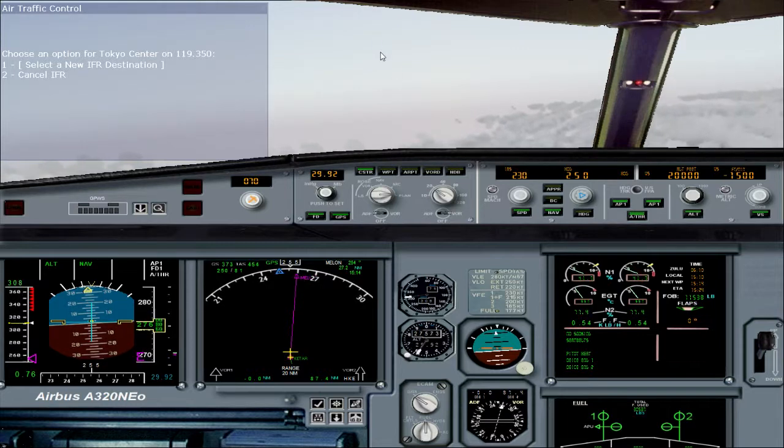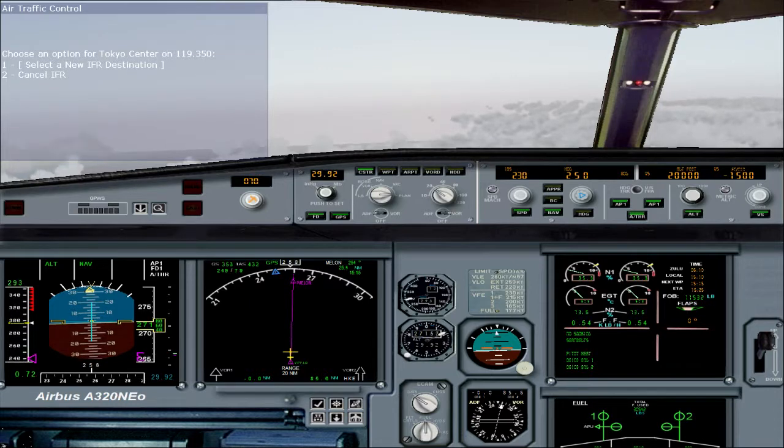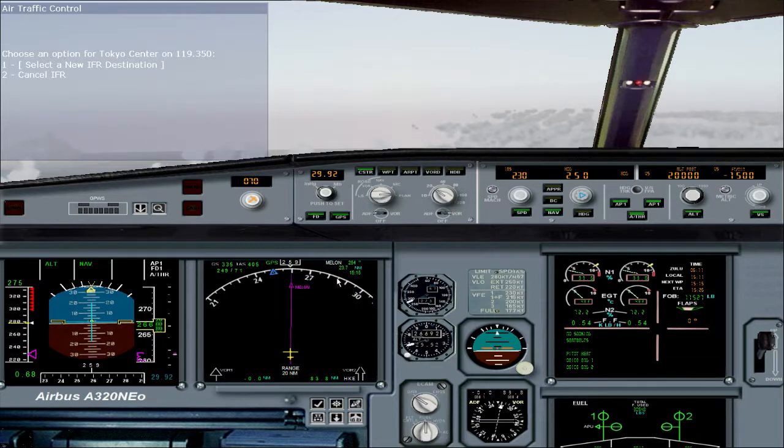Okay, so we've begun a descent into Narita International. We're currently descending to 20,000 feet, set at a rate of 1,500 feet per minute. I've decreased our indicated airspeed on the autopilot to 230 knots. That basically will keep the engines at idle until we get down to that altitude. Currently 85 nautical miles from the airport. Currently looking at about 15 minutes to landing.